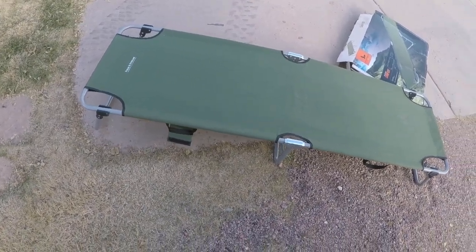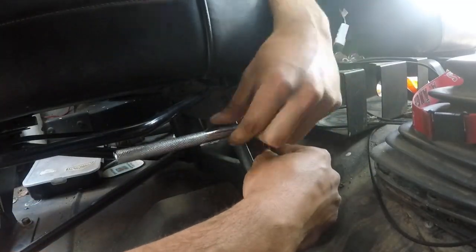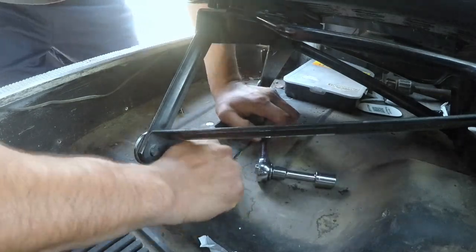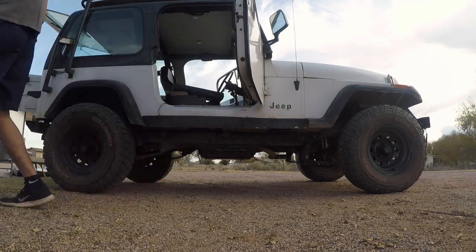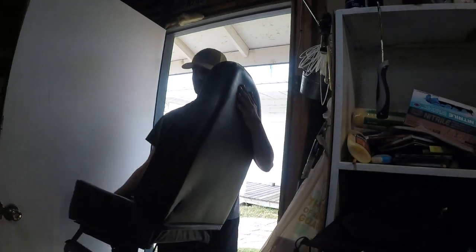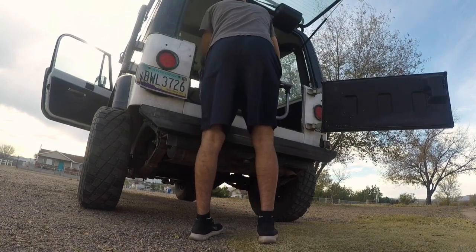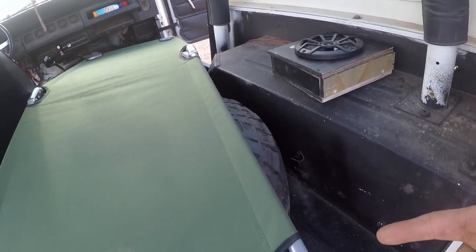So I got this yesterday. I went out to town and got this bad boy, and I'm gonna try to fit it into here. It should fit. I'm gonna take the rear seat out now. The center console has to go, but I do think it's gonna clear with the tire in there. So let's try it.